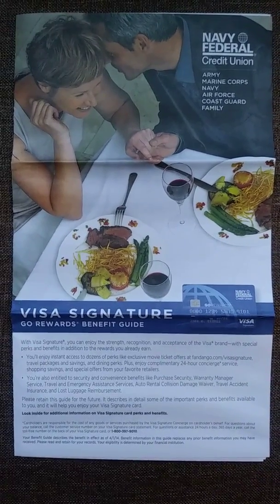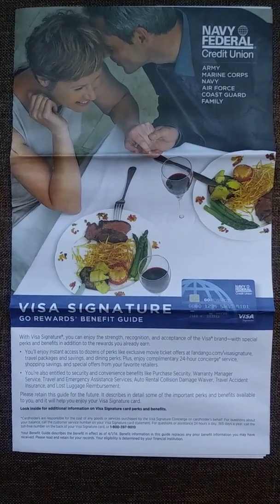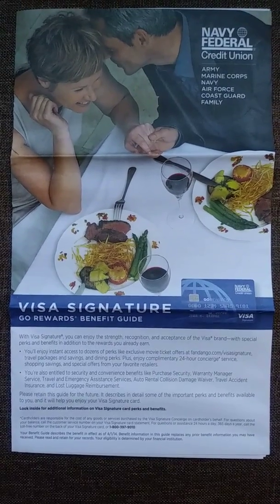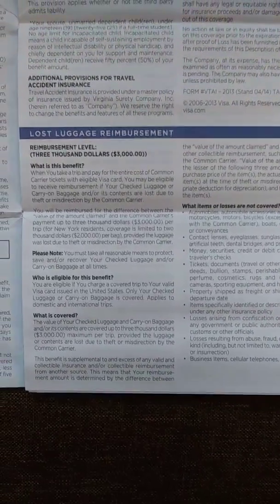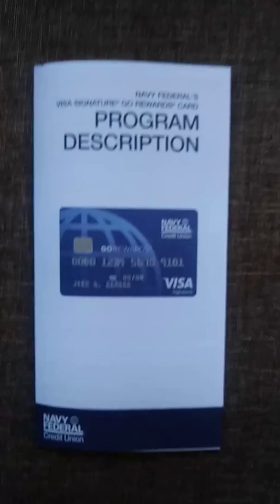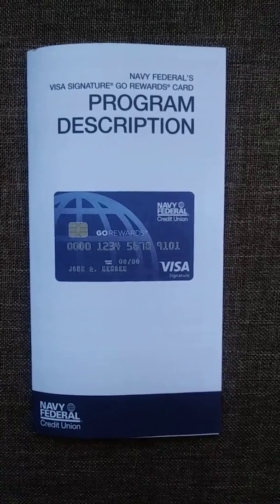Visa Signature benefits guide, which gives you a little bit more perks than the standard Visa. Travel, entertainment, sports, warranties, and purchase security. Lost luggage reimbursement. Program description.